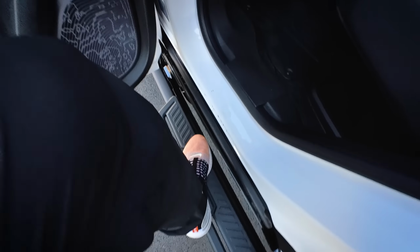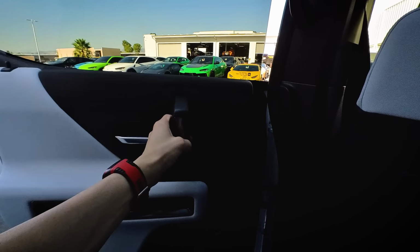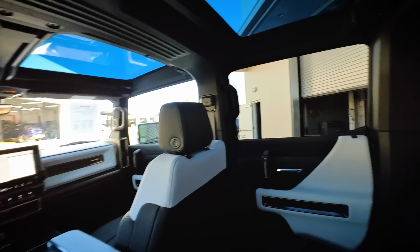I wanna sit in the back and see how big the seats are. Oh, wow, okay. This is so large. The interior has so much space, especially back here. You would think that it's not, and I know that pickup trucks have it in general, but this is a different type of pickup truck, right? But the space here is incredible. I could just chill like a lazy motherfucker, and no problem.